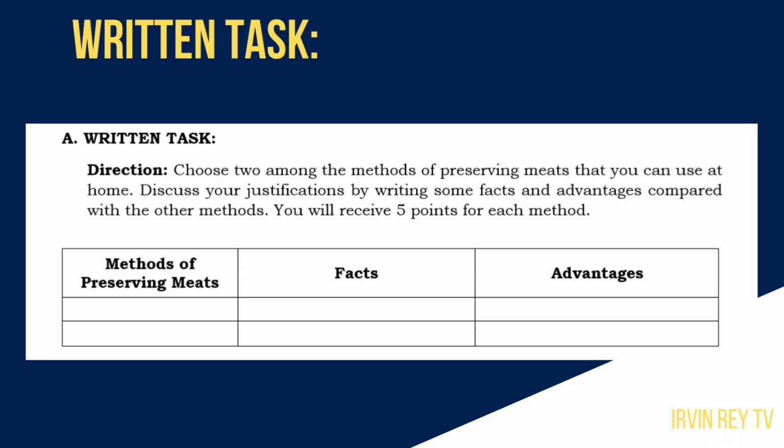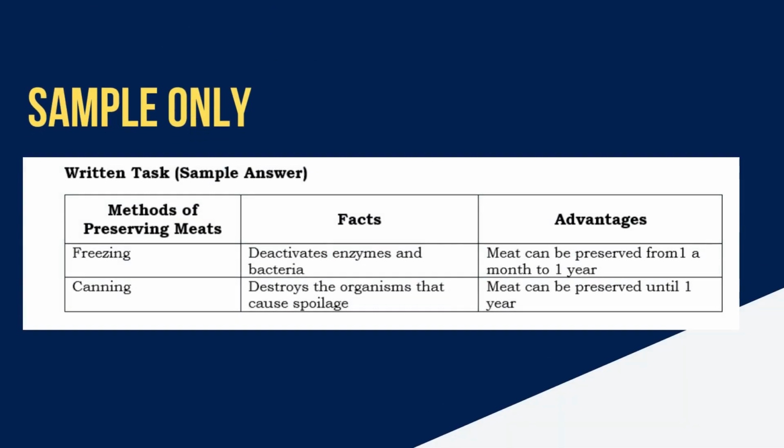Let us come now to the written task direction. Choose two among the methods of preserving meats that you can use at home. Discuss your justifications by writing some facts and advantages compared with the other methods. You will receive 5 points for each method. Here are the sample answers of your written task.